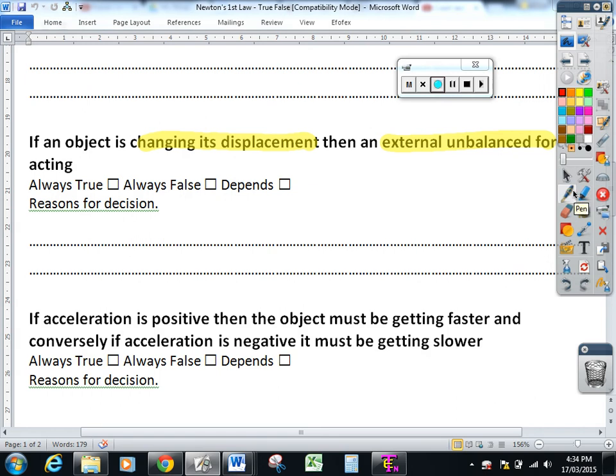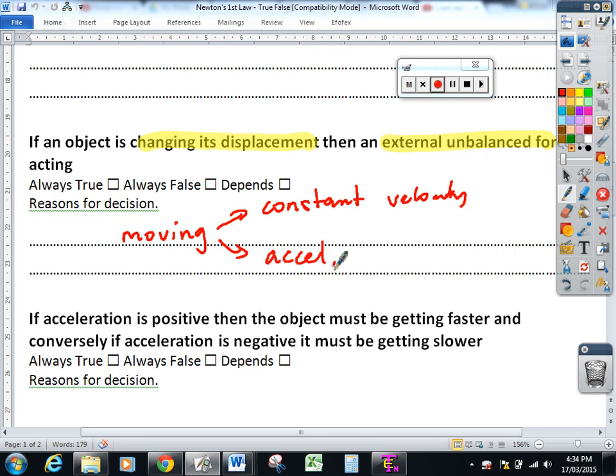Okay, back now, let's have the changing displacement. It's not saying we're changing direction, so there is no indication here that there is a change in direction. It's just moving. Now, it doesn't say if it's moving at a constant speed or constant velocity, and it's not saying if it's accelerating. So if it's a constant velocity, which means that there is no speed change and there is no direction change, then there'll be no acceleration. However, it just says it's changing its position.